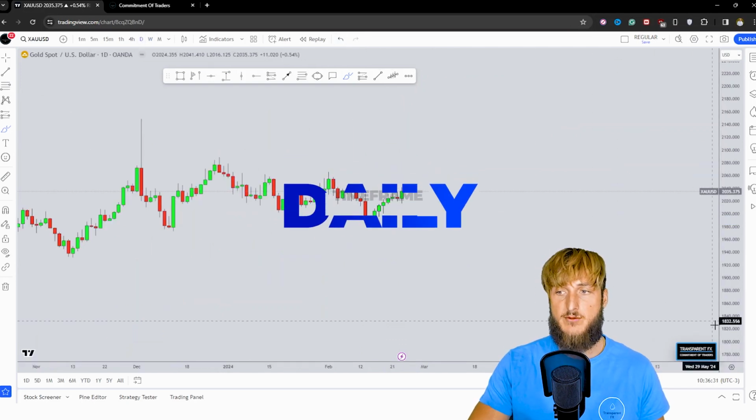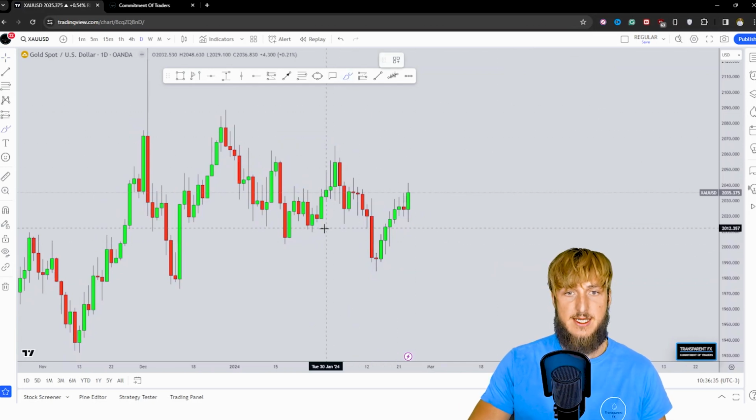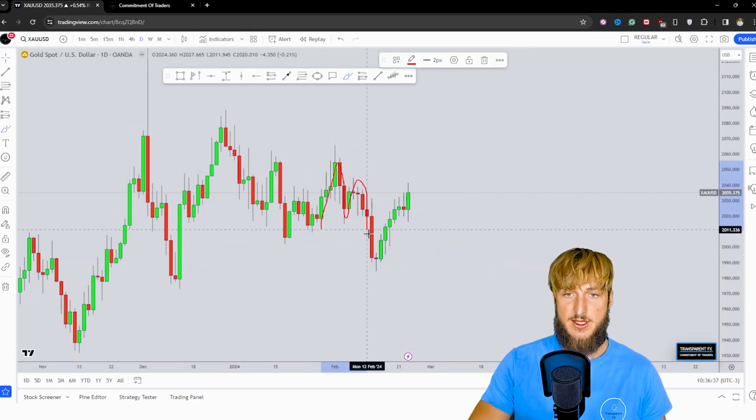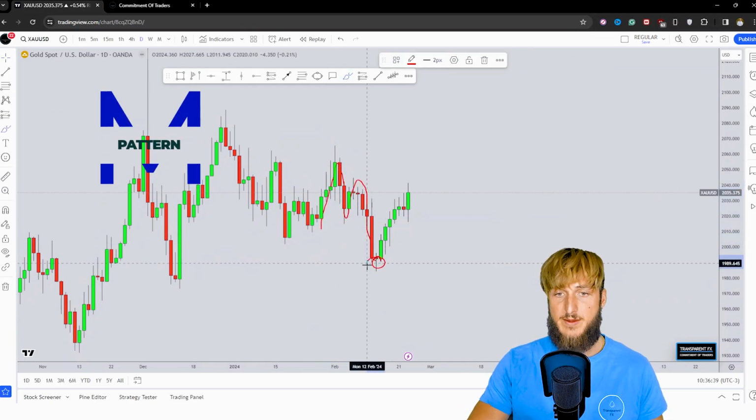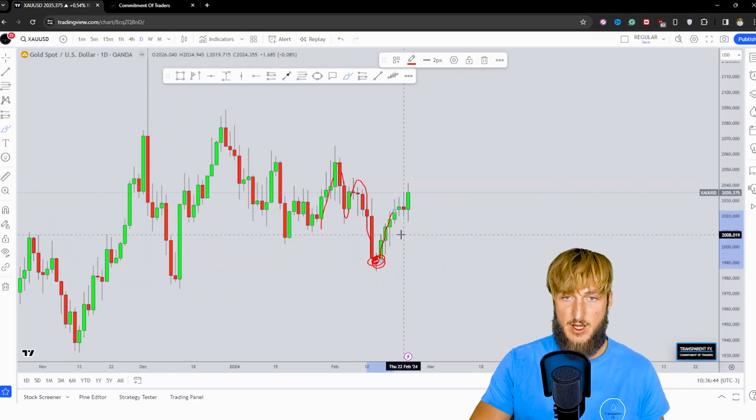Dropping down on the daily time frame, what do we see? Now, from a daily standpoint, what we can notice is that, first of all, the market had created this M pattern. And in fact, when the market was here, I explained all the reasons for which we could expect this rejection to the upside.